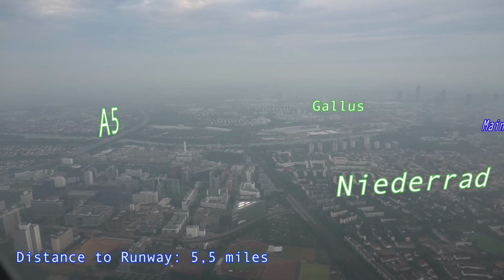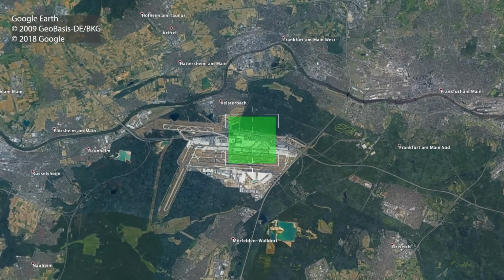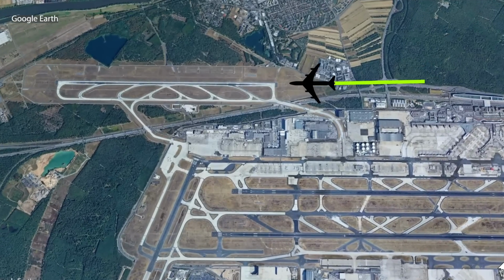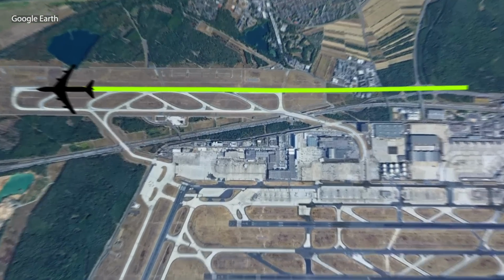And as we are very close to the runway now, it's time for the landing animation. Here in Frankfurt we are about to land on runway 25 right, which is only used for landings, and it's also the newest runway at this airport.